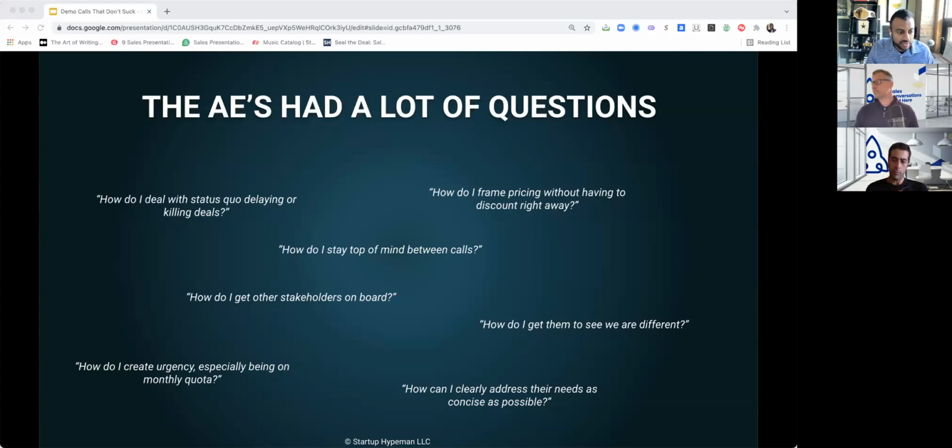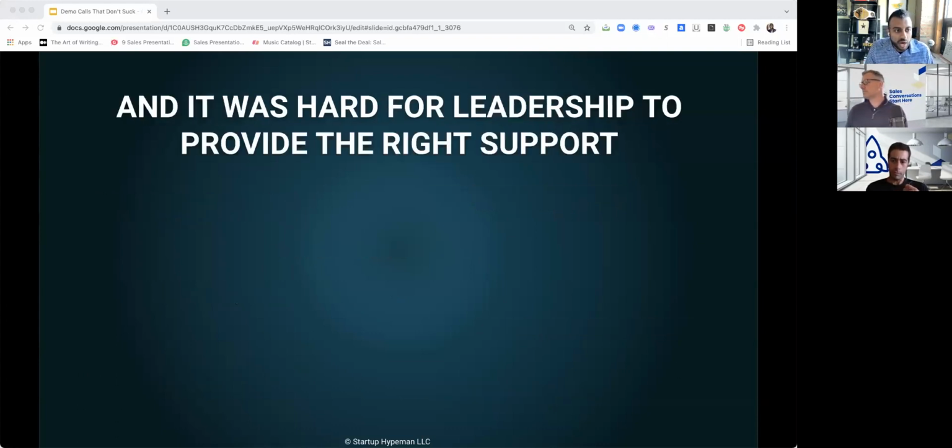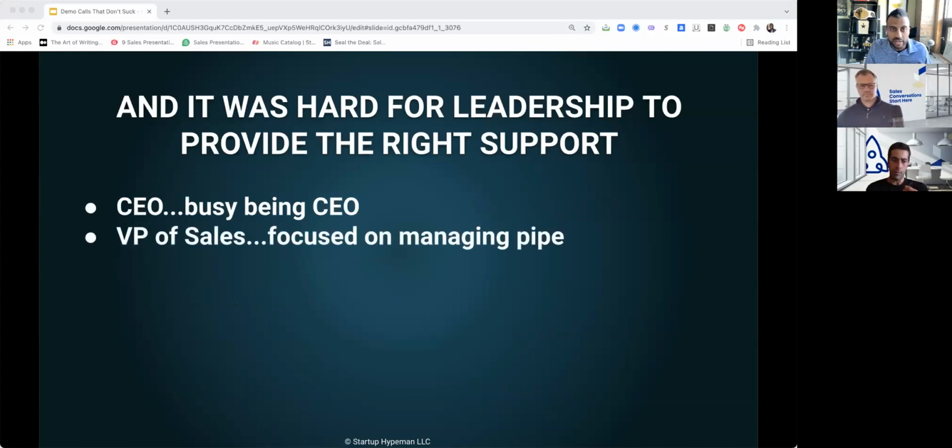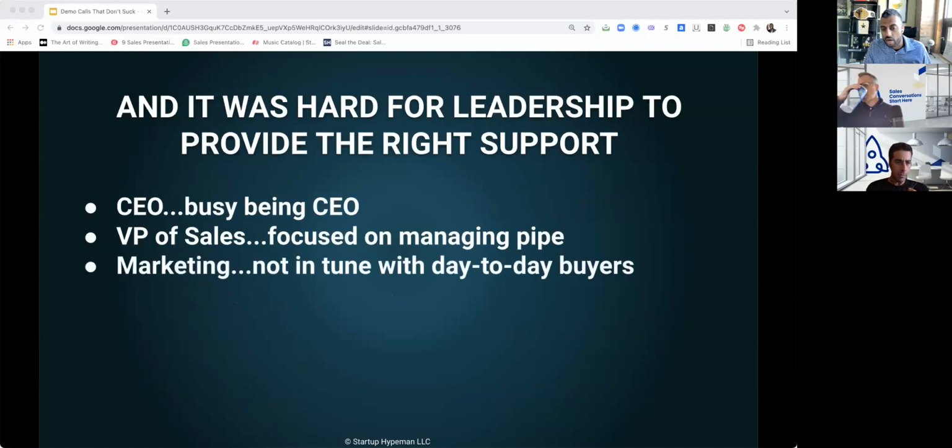And in Searchspring's case, it was hard for leadership to provide the right support. You have the CEO, Peter, who was busy being the CEO, and the head of sales is focused on managing pipeline. And then you have marketing, who's not in tune with the day-to-day of the buyers. A lot of organizations are structured like this, where it's just hard to figure it out because everyone's tied up with their own thing.